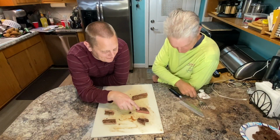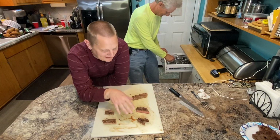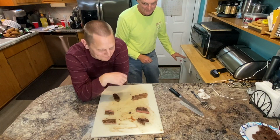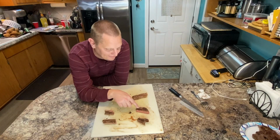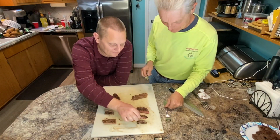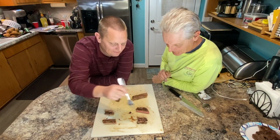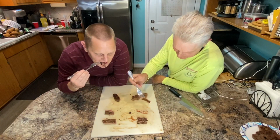All right, so here we got the Costco choice that was just cooked in the cast iron pan, just how you typically cook a steak indoors. And we have a piece of the eye of the ribeye here, and we have a piece of the cap part of the ribeye right here. Let's try the eye first. The eye first, okay.